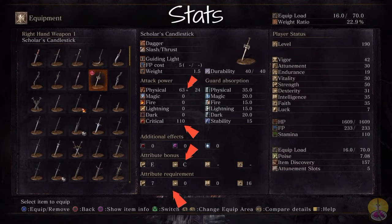Moving on to the requirements, okay, keep getting more bizarre weapons. So you need 7 strength, but no dexterity, but you're getting a C bonus for dexterity. And then you need 16 intelligence, but nothing scales on that. What? Other than that, you got the guiding light, that really, really awful special. Consumes 5 FP. Weapon weighs nothing. No surprise there.